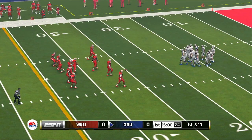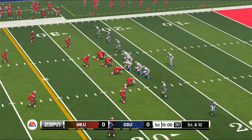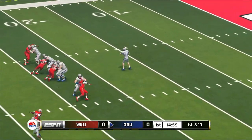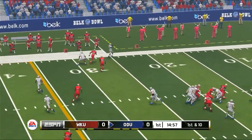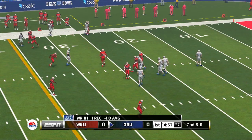So here comes the offense taking the field for the first time today. The offense is going to try to open this field up, coming out in a five-wide set, and the defense counters with their dime look. Catches it, but he steps out. He would have been better off letting that one go.